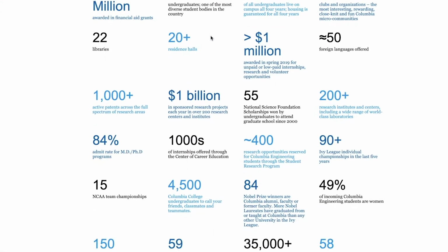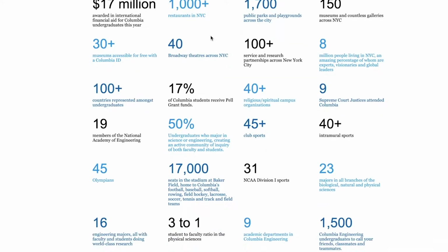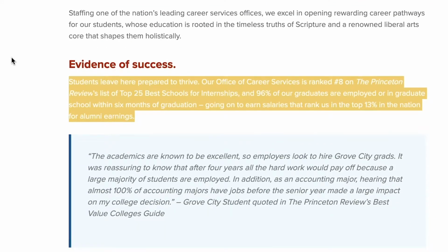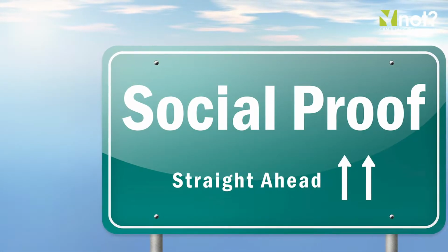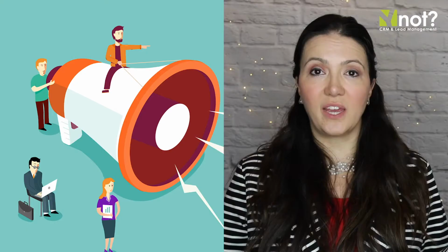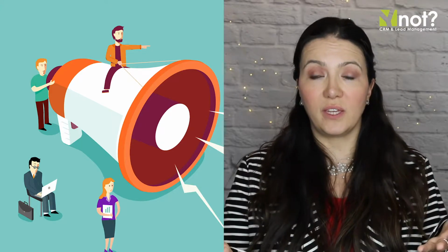We call that social proof. Social proof is making someone's decision easier for them, so they don't have to make it on their own. What they're looking for is, okay, how many graduates went here? What are starting salaries for graduates? These are all proof things that your education is a good one. So don't just assume when someone comes to your site that they're going to know all that. You have to communicate that to them.